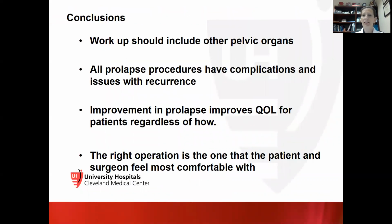So in conclusion, the workup for pelvic organ prolapse should include the uterus and vagina and bladder as well, that all prolapse procedures have complications and issues with recurrence, that once you fix the prolapse, the patient's quality of life improves no matter how you do it. And the right operation is the one that both the patient and the surgeons feel the most comfortable with.